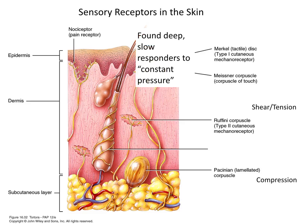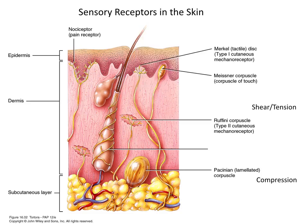The next ones we find are the deep pressure receptors. The deep pressure receptors respond to constant changes within the pressure that's on them. There are two types of pressures that they'll respond to. The Pacinian corpuscles, or the laminated corpuscles, are very deep. They take a lot of energy in order to get triggered. And they respond to compression. That's where the dermis and the epidermis are pressing down onto the subcutaneous tissue. These are the receptors that are going to fire when you've sat down, and you know you've sat down because you can actually feel your body weight pushing back from the chair.